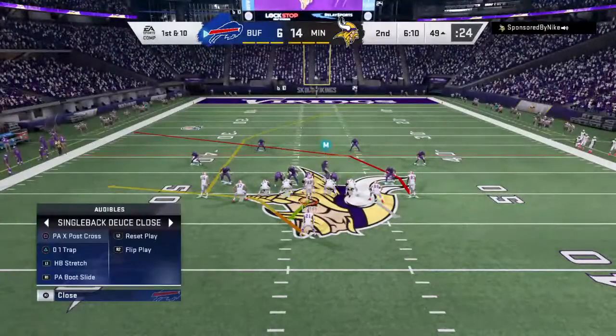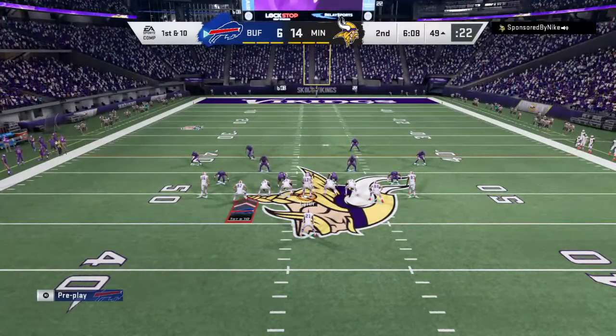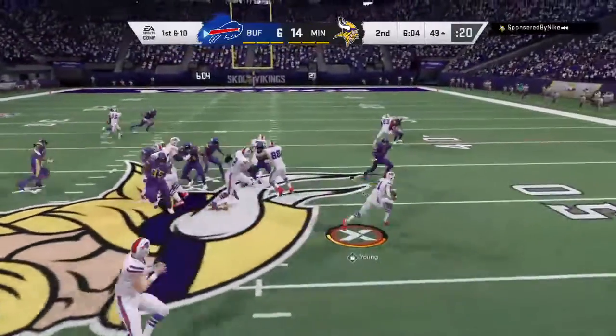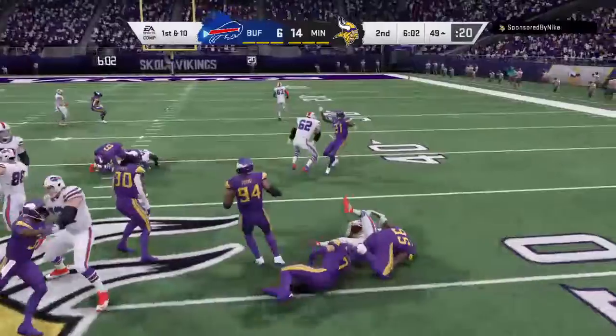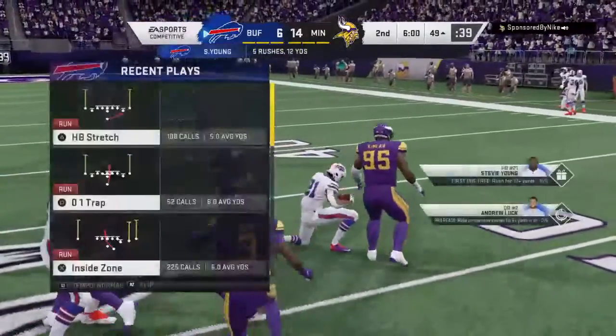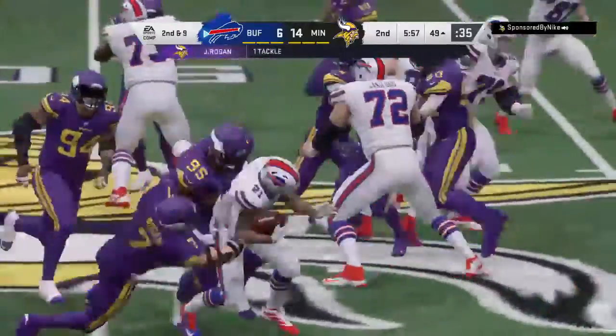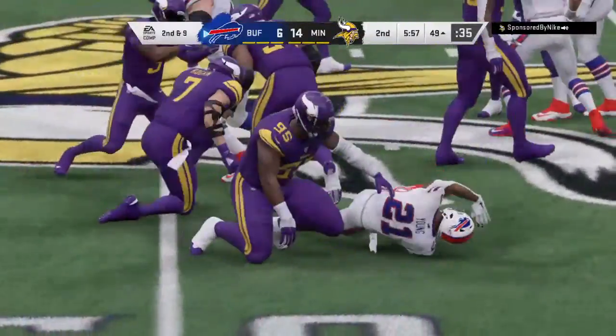From Viking territory now, they'll come up first and 10 at the 49-yard line. Now a give, right side, Young. And good penetration here. He'll get this down only to about the 49-yard line. Just a yard on the pickup there, and it'll bring up a second and 9.